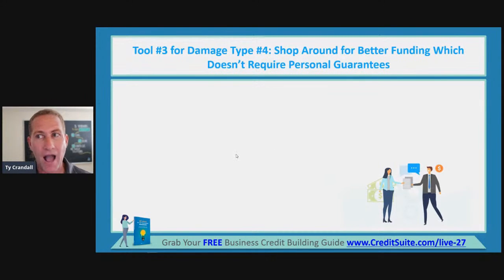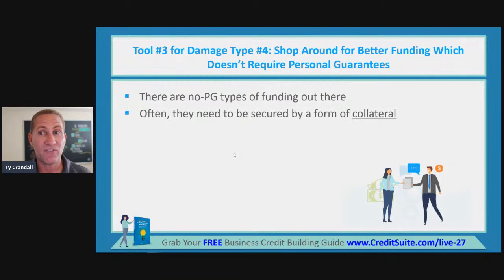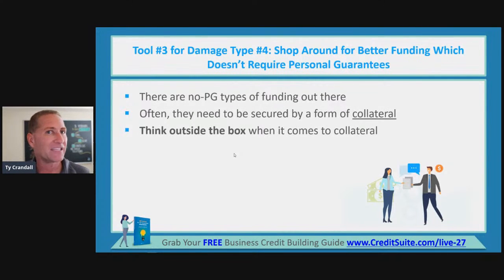You need to shop around to get away from personal guarantees if you can. There is personal guarantee funding that's out there. A lot of it is backed by collateral. If you provide some kind of asset as collateral, you can get around some personal guarantees.